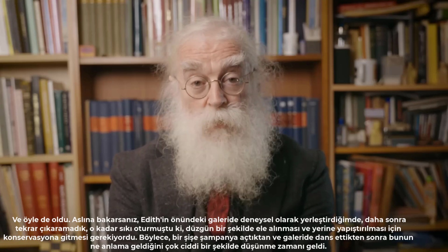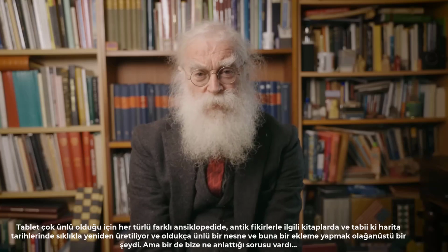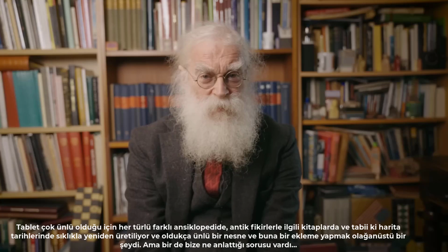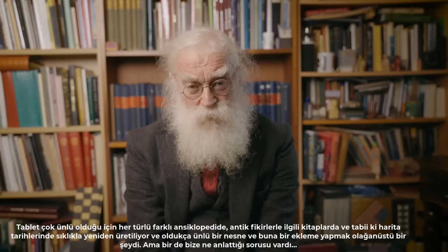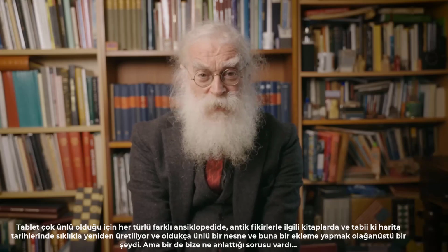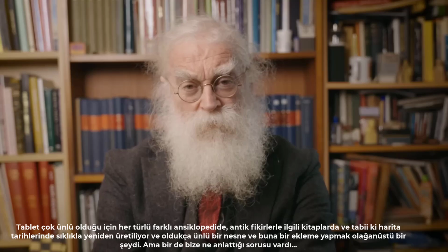the time came to think very seriously about what this meant, because the tablet is very famous. It's often reproduced in all sorts of different encyclopedias and books about ancient ideas and histories of maps, of course, and it's quite a famous object. To make a join to that was an extraordinary thing. But then there was the question of what it told us.